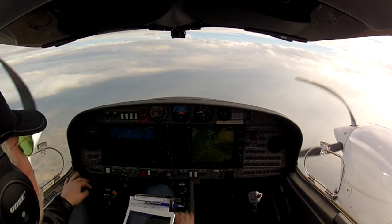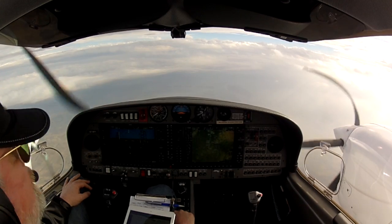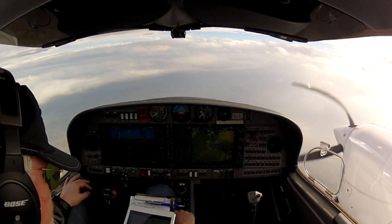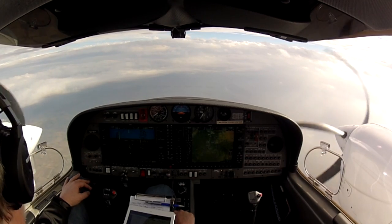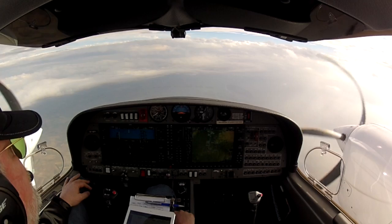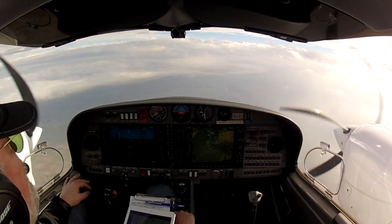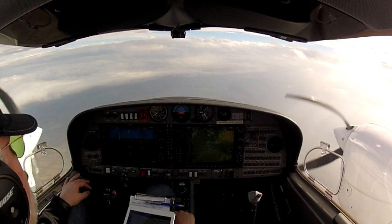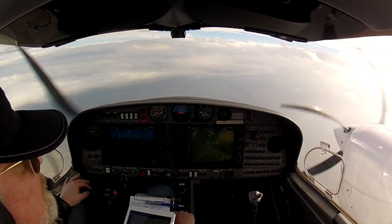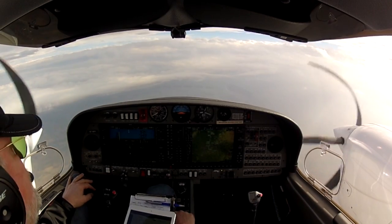Berlin 143 Whiskey, passing 2600 climb 5000. Good luck, Berlin 143 Whiskey, identified climb flight level 80, high speed appreciated. Climb flight level 80 and high speed, Berlin 143. Contact tower 123.8, all right? 123.8, France 1738, thank you.